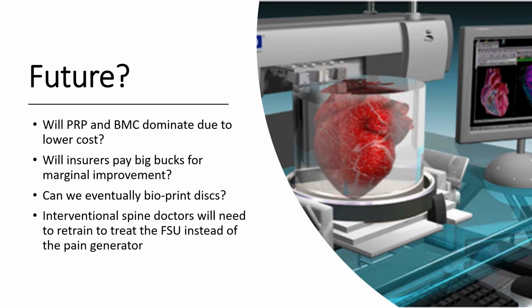And I think that interventional spine doctors will really need to retrain to treat the functional spinal unit and to learn how to do that instead of just the pain generator.